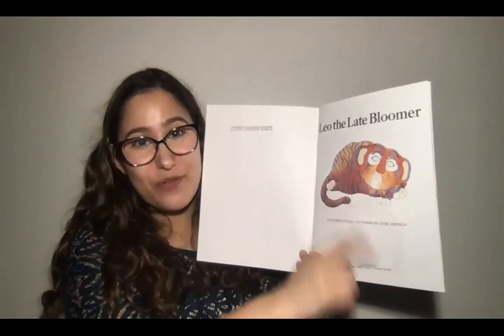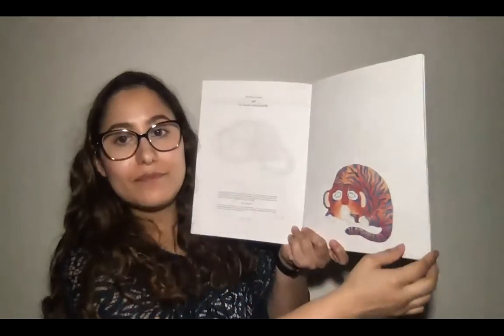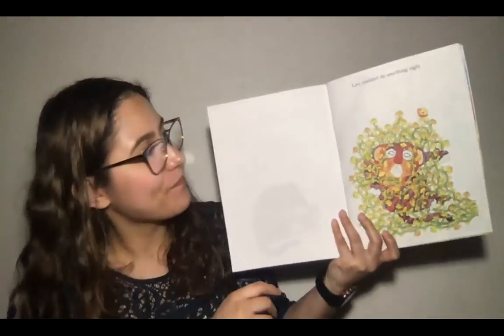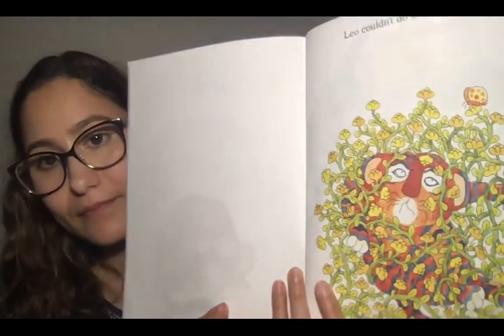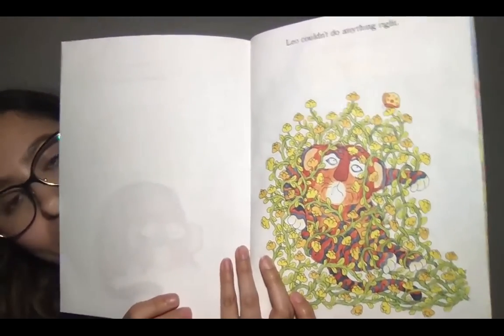Maybe the tiger is going to be Leo. I'm seeing the tiger again. I think that is Leo, the main character in our story. Remember, a character is somebody that is in our story, a person in our story. Leo couldn't do anything right. Oh no, it looks like he's stuck in those flowers and in those plants.